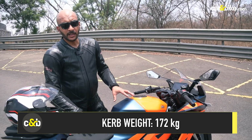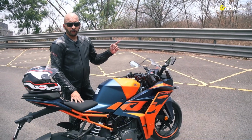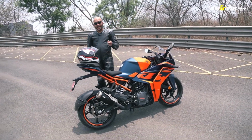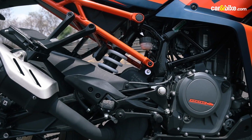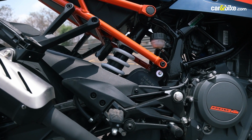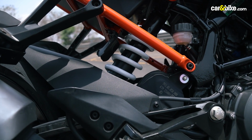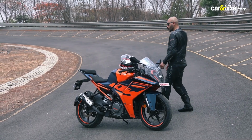And the suspension is new as well, according to KTM. Both front and rear, same WP spec, but these are new suspension. And the rear shock on this gets preload as well as damping adjustment, but the front doesn't get adjustability. And what has also changed is the frame.